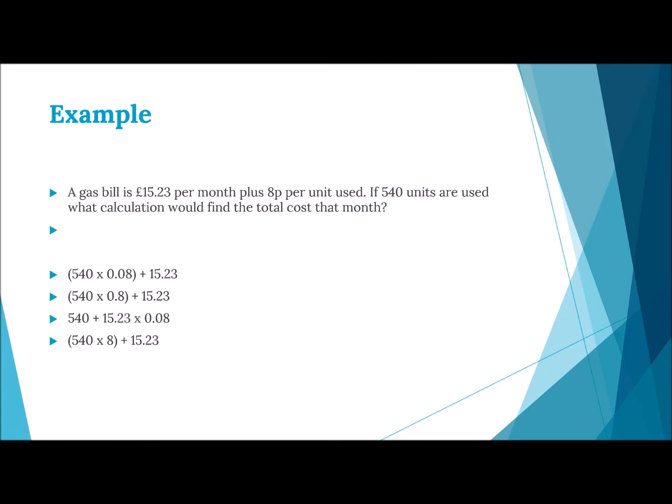We've already discounted C. C wasn't correct. So let's just check A works. 540 is the number of units, times by the cost per unit, 8p. You do that first. So actually the brackets in this case are quite irrelevant because with BODMAS we would automatically do that first anyway. But the brackets just make it a bit easier to follow. And then we'll add the fixed price on afterwards. So that's why that one is correct.